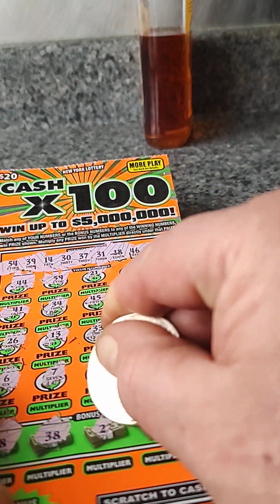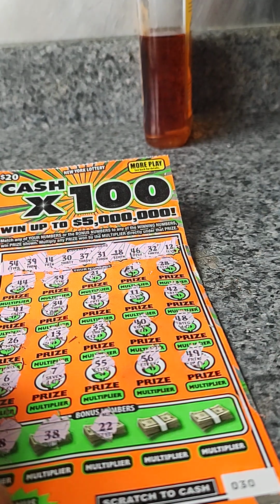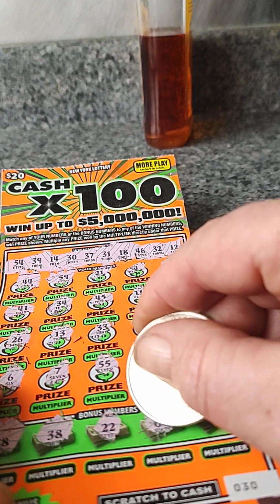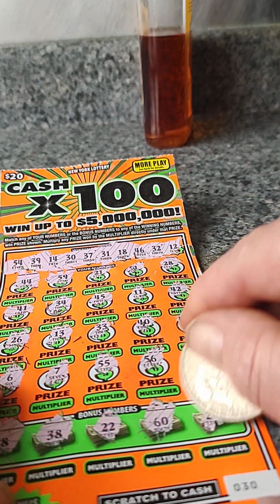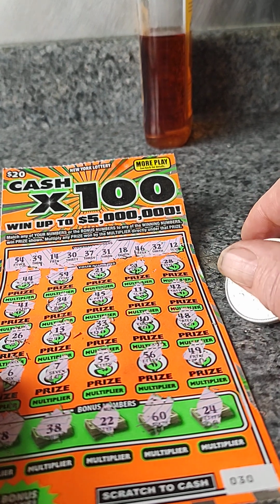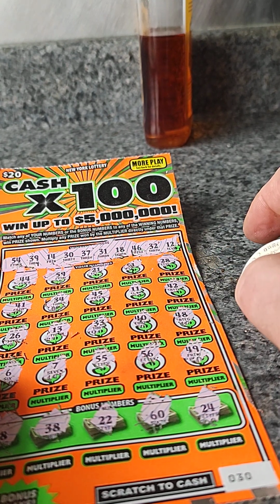Need 20 more with that. Then you got a 22. I ain't got any 22s up there. 32, no 22s. A 60. There was no 60 up there. Last one, 24. There was no 24 up there. So this is a big loser.